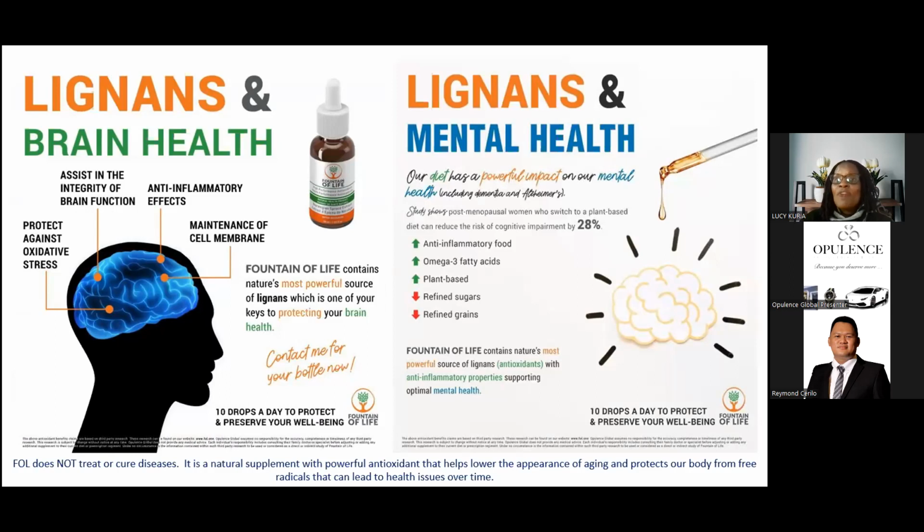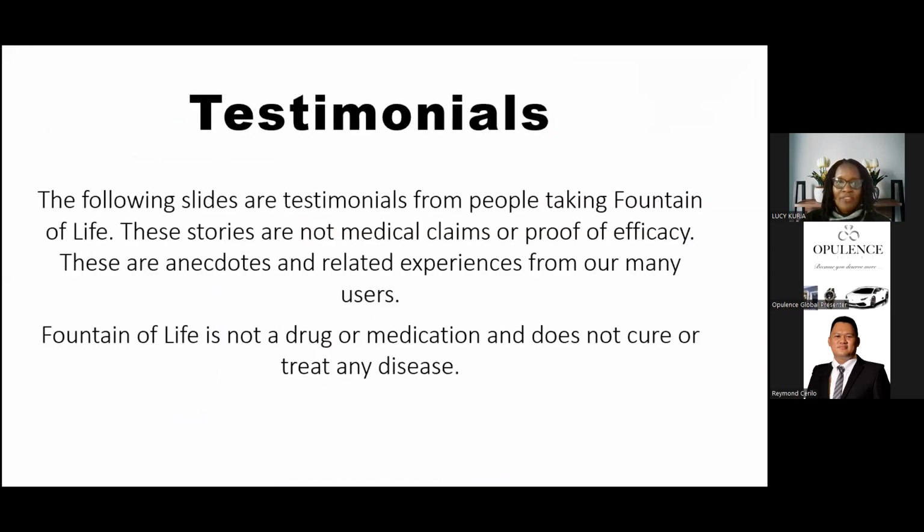Our diet has a powerful impact on our mental health. This includes dementia and Alzheimer's. Studies show that post-menopausal women who switch to a plant-based diet can reduce the risk of cognitive impairment by 28%. Can you imagine that? 28%. Now, Fountain of Life is an anti-inflammatory food, rich in omega-3 fatty acids, plant-based, with no refined sugars or refined grains. That is the power of our Fountain of Life.